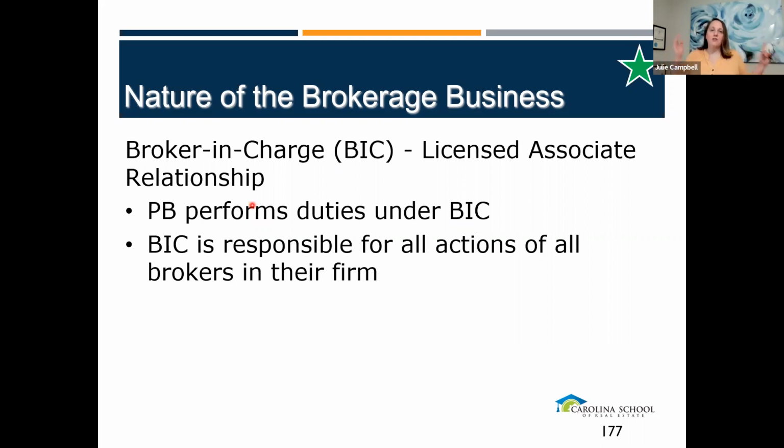Another question in the chat, how long are you a provisional broker? You have your provisional status until you finish and complete your post-licensing courses. There are 3 post-licensing courses, and you have to complete all 3 of those and take a test at the end of each class to drop your provisional status. You have up to 18 months to do that. So the day you get your license starts your 18-month clock. And it's 3 30-hour post-licensing courses.